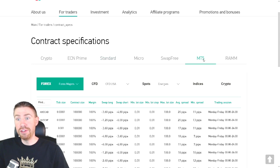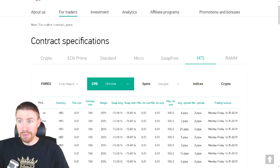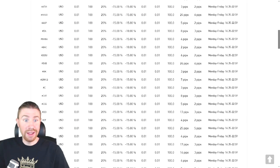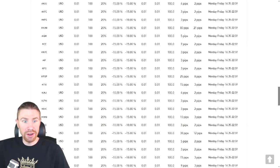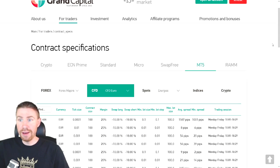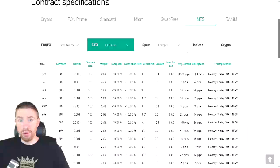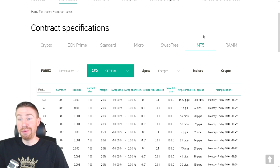If we go over here to the MetaTrader 5 account, there are going to be even more stocks to choose from, and this is a really good selection if you want to hit that opening bell for New York every single morning. Boom, look at all of these stocks that you can trade, and if we go to CFD Euro, there's going to be even more stocks to choose from compared to the standard stocks. So whatever instruments you want to trade, Grand Capital is going to have you covered.